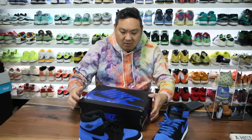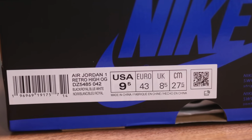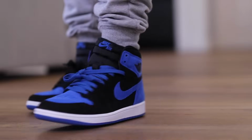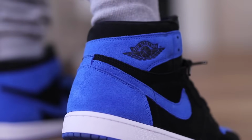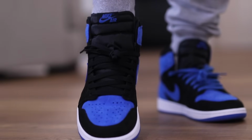But the box is dope. You have the black box with the Nike branding on it, and on the tag it says Air Jordan 1 Retro High OG, black, royal blue, and white. I got my 9.5 men's US, which is the size I usually go with when I get my Air Jordan 1 highs. But this is a look at the Royal Reimagined Air Jordan 1 High.